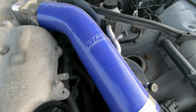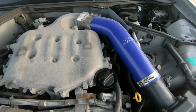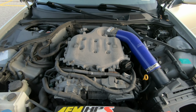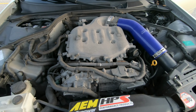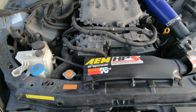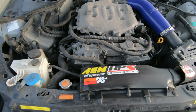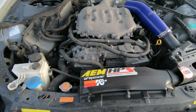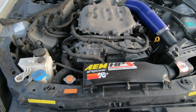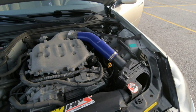We have this HPS intake tube. We got a throttle body spacer, and then we got the K&N drop-in air filter, and I also put in NGK iridium spark plugs. I think that's about it. And then we got the muffler, and I believe that's all I have done to her. I can't remember what else I have done to her. I have one other thing done, I just can't remember what it is. That's about it. This is the engine bay, 3.5 liter V6.